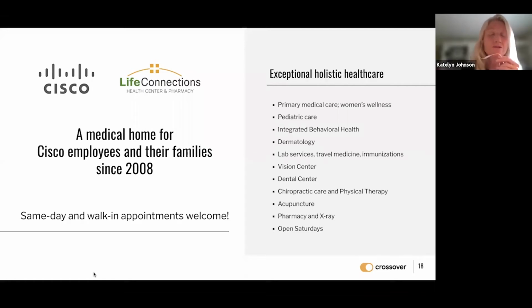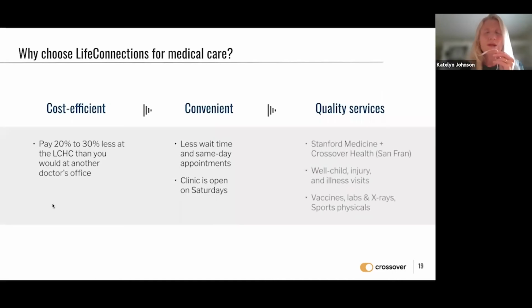We started this in 2008, and we continue to grow our program across the globe at our major campus sites. We don't mandate our Cisco employees and their families to use Life Connections. So we have to compete with a basically top market in the Bay Area and North Carolina. So why would an employee want to come use our Life Connections centers? One, extremely cost efficient. You will pay less coming to our center versus a community doctor down the street.